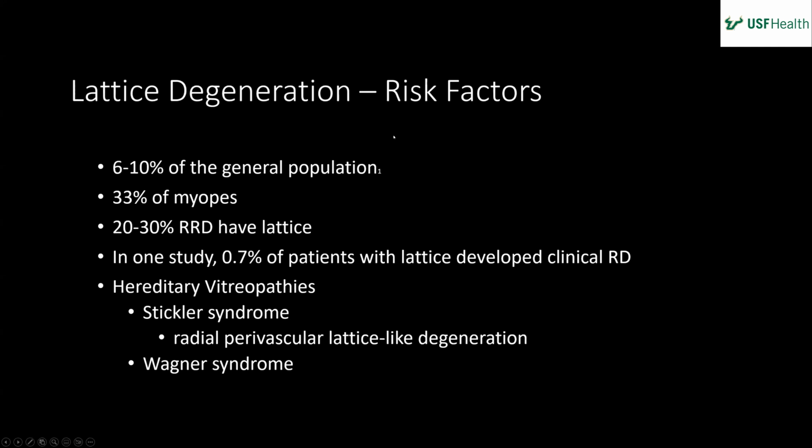So lattice degeneration risk factors. 6 to 10% of the general population has some sort of lattice degeneration. 33% of myopes have lattice degeneration. And whenever you get a rhegmatogenous retinal detachment, there's a 20-30% chance that they have lattice as well. In one study, 0.7% of patients with lattice developed clinical retinal detachments, and there are some associated hereditary vitreopathies. Stickler syndrome is one, where you get this radial perivascular lattice-like degeneration, as well as Wagner syndrome, and we'll review these as well.